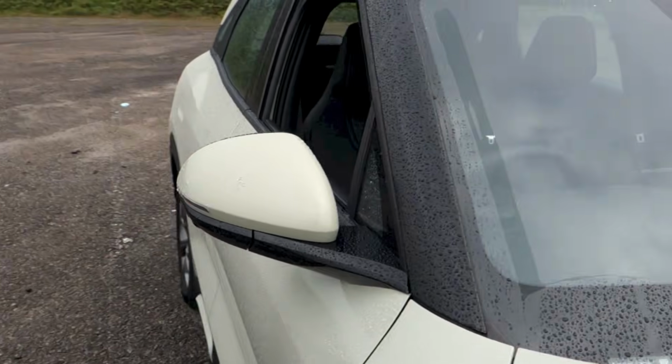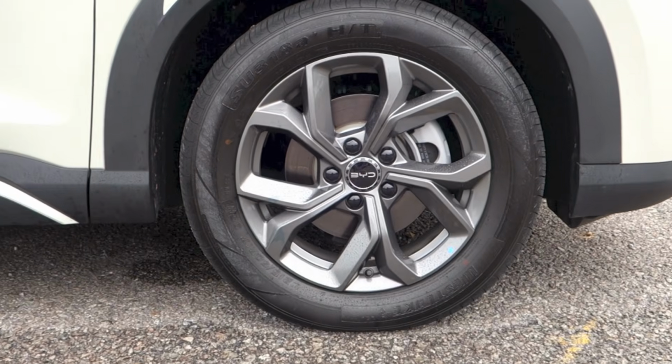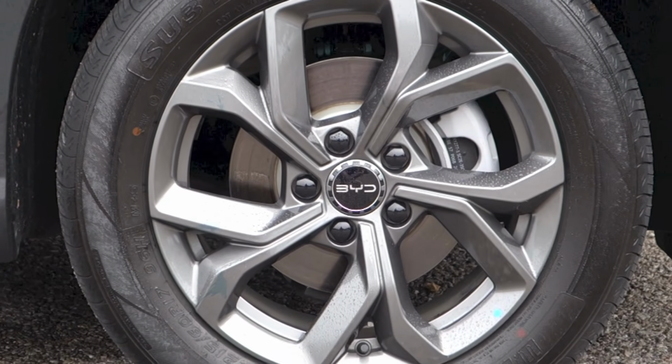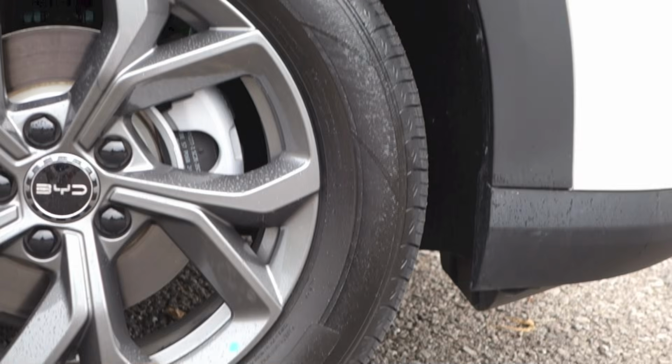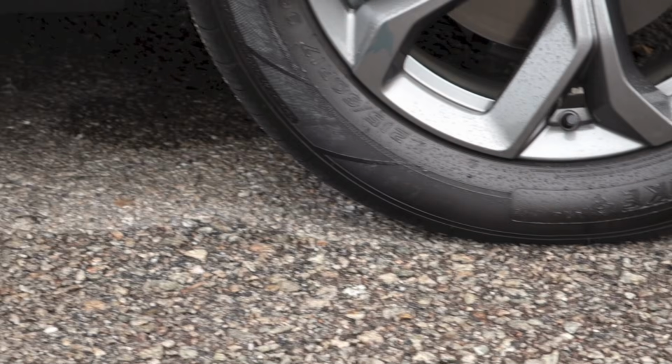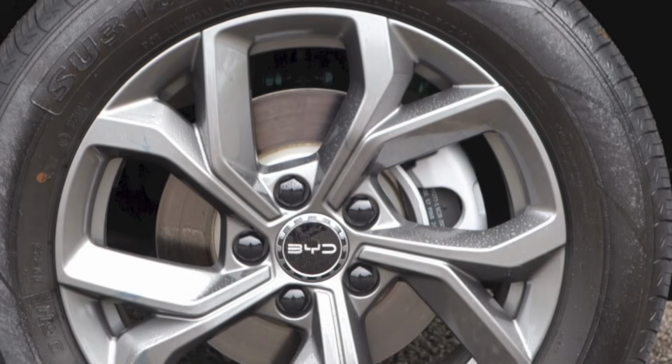The Atto 2 comes with 17-inch 5 Y-spoke grey alloy rims. This Atto 2 rides on Westlake SU318A HT 215/60R17 tyres. The disc brakes are ventilated in front and solid at the rear. The suspension comprises McPherson struts at the front and a torsion beam setup out back.